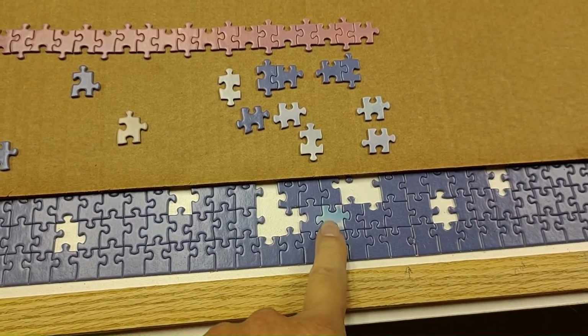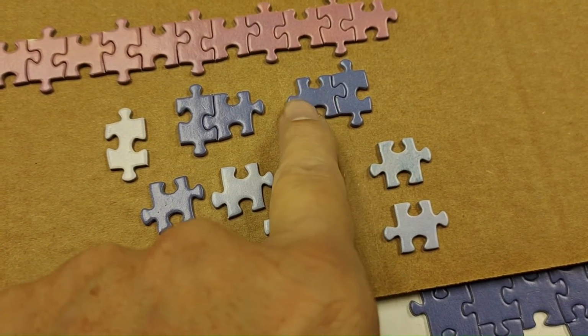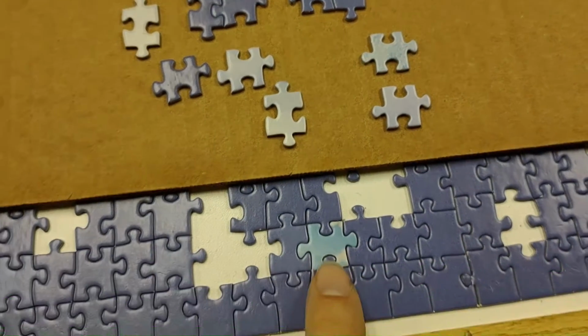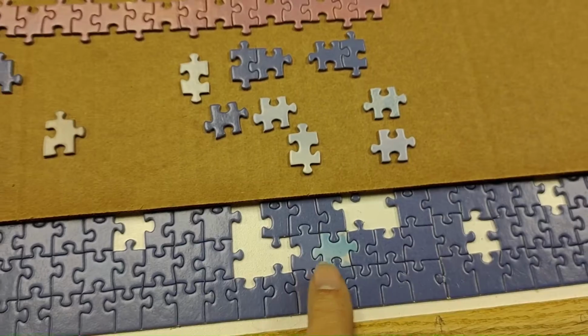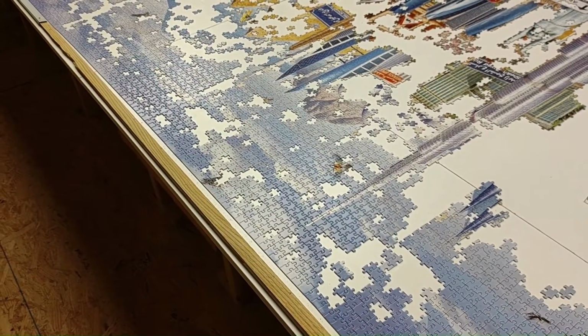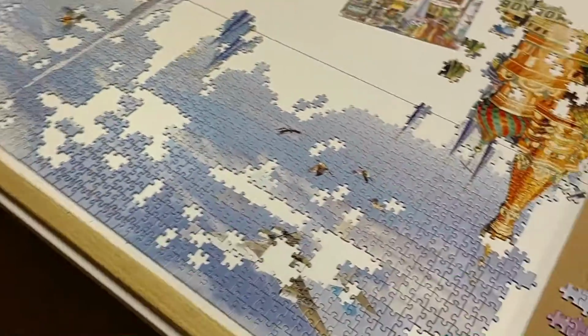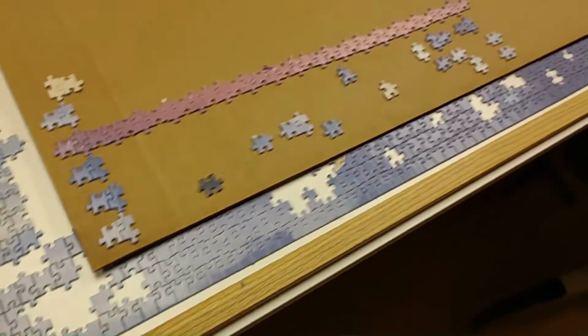Now this piece has been in the wrong spot for a long time. And I finally found this piece here, which is what goes there. So I'll take this one out and put it up here on the board. Maybe it'll go in one of these other sections here. I'll go up through them and see the pieces that I'm missing I might have on the board here.